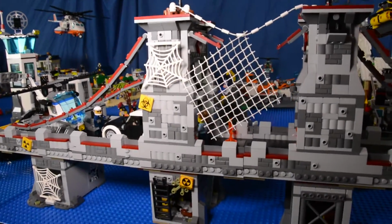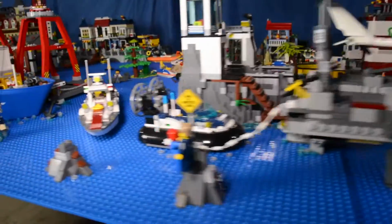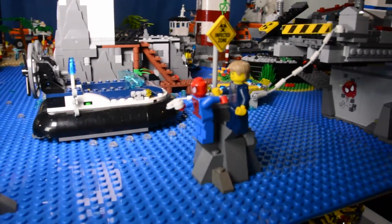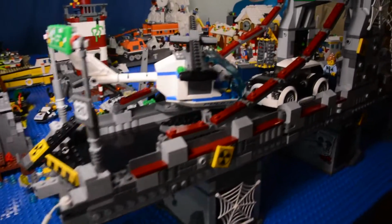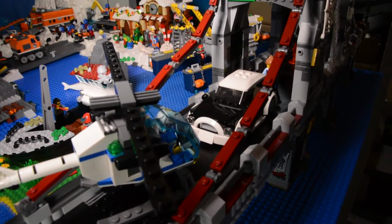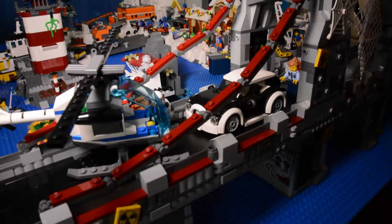Over here at the bridge, you can see that Eightball Man has been rescued by Spider-Man. And then these police officers decided to go over and investigate his car. Looks like that police officer in the back notices that Eightball Man's car does not have a license plate.